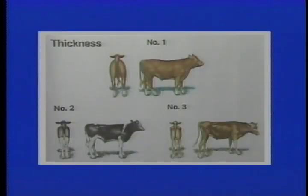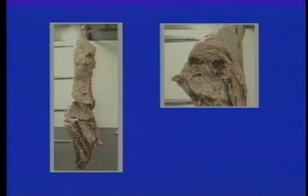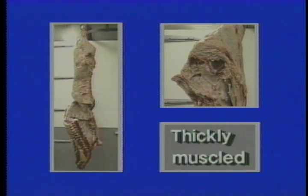Thickness, as used in the grading system, refers to the size, shape, and development of muscling. Fat may also affect how you visually estimate thickness. Therefore, animals are evaluated at an assumed constant degree of fatness, which is slightly thin. More thickly muscled feeder cattle will produce carcasses with increased cutability and muscle percentage when fed to the same degree of fatness as more thinly muscled feeder cattle.